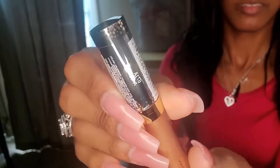This lip gloss. So it's called Aries, which is closest to my sister's name. So that's the reason why I got it. Her name is Aries, and yeah. So it was close in name, so I only got it for that purpose.